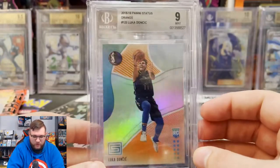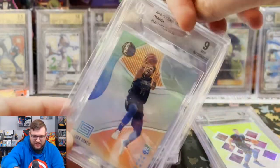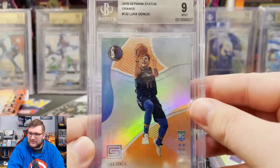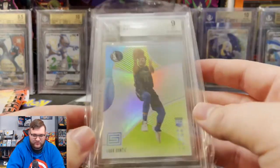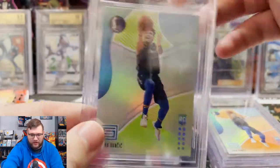Then we've got the orange parallel from the same set, Panini Status. This was retail exclusive. So there we go. Look at this awesome card, you guys. Nines on these. I'm not sure what they go for, but it's got to be pretty solid, a nine on these. Another Luka. We got the green from Status. There's a couple different parallels.